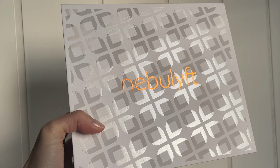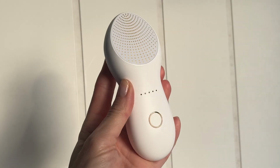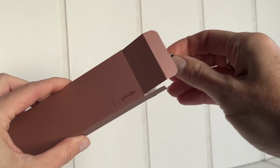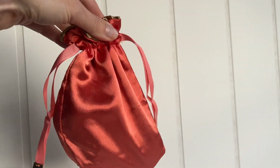The Nebulyft R2 is sleek, sophisticated, and packed with advanced technology. Its key features include dual frequency technology, which means it targets both the surface and deeper layers of the skin for maximum effectiveness. First, let's dive into the science behind radiofrequency, what it is, how it works in the skin, and some of the skin benefits you can expect to see using an at-home radiofrequency device like Nebulyft's R2.